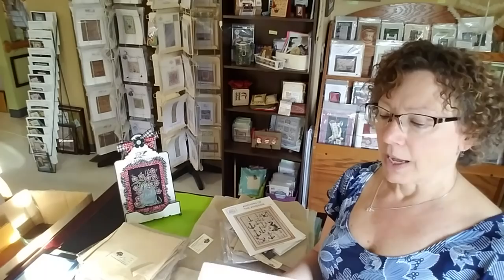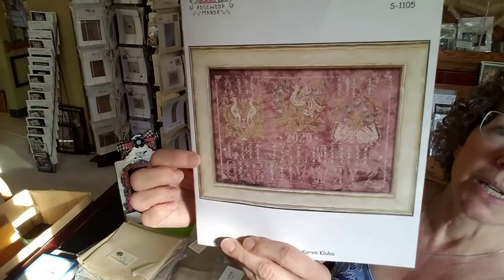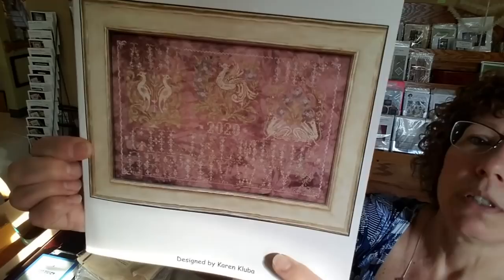On that shale fabric. Oh no, this isn't shale, I'm sorry. Memory. It's called Memory. This is Midsummer's Eve. The fabric is by Pictures Plus called Memory. Of course, we don't have that in stock.